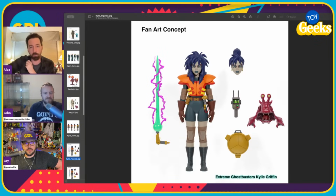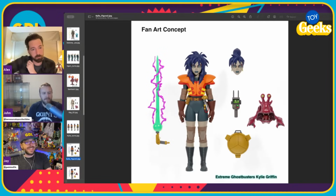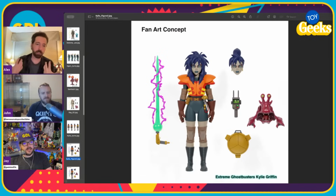Because I do think it would be really fun to get that team. Absolutely. And especially a team that in the vintage line, we never got a Garrett. They had it in prototype form, but we never got Garrett. We never got Janine. And they never had the suits that they have on the show. They had these kind of weird costumes that were probably based on earlier concept art. Right, exactly.